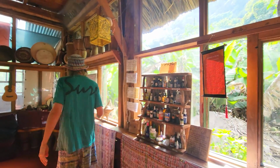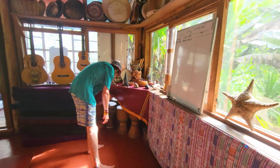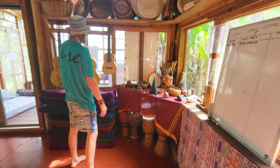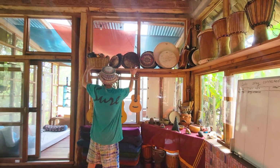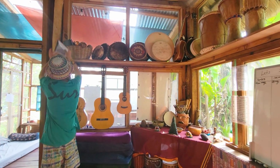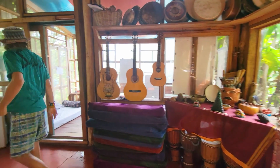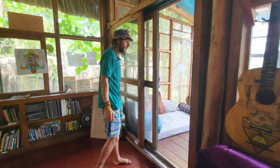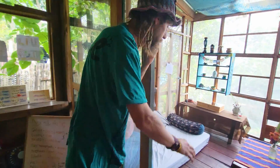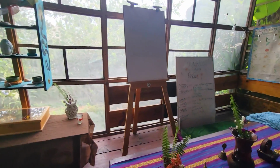And here we have like a game shelf. We've got lots of instruments, tons of djembes, a bunch of guitars, other kinds of drums, rattles, songbooks, for our fire ceremonies and for music making, creative expression. Here you can see a little inside look of the patio. This is where we hang out. Some people eat here. It's also a nice little chill out space.